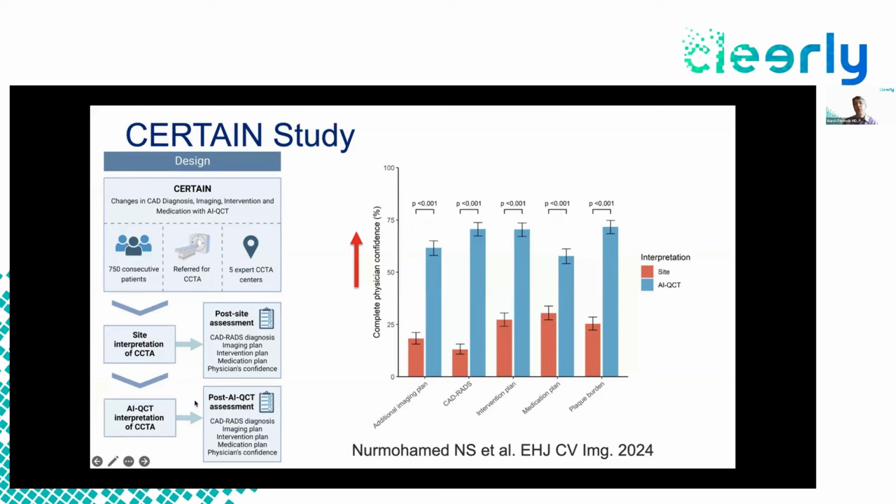Then they were presented with the combination of AI-QCT analysis for plaque and stenosis, as well as ischemia algorithm results. And as you can see on the right-hand side of this slide, when you compare the physician confidence before and after presenting data of AI-QCT, you can see for all the measures, in additional imaging, CAD-RADS, plans for intervention, plans for medications, or assessment of overall plaque burden, the physicians reported being more confident in their results after being presented with AI-QCT and AI-QCT ischemia.